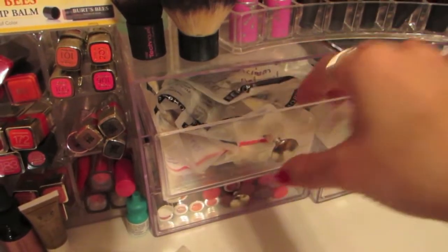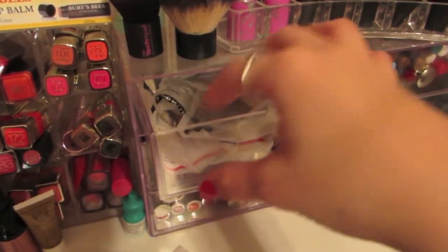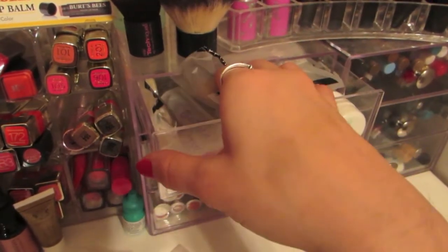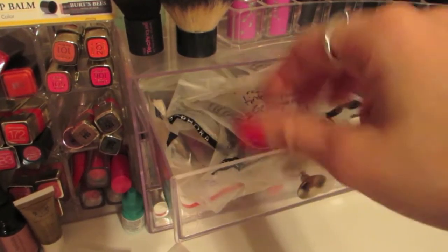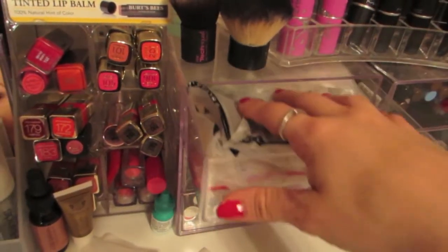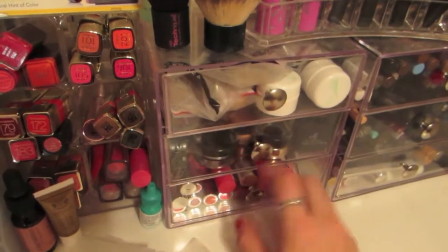You guys know that I love trying out foundations before I go to buy them, especially if it's a brand that's, you know, on the expensive side. So I always keep my samples in here. As you can see, I have quite a few. I do have to weed through that.